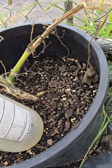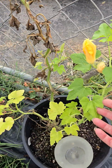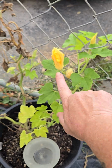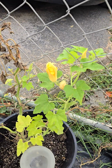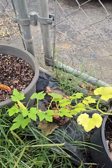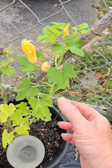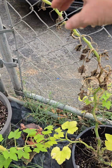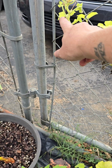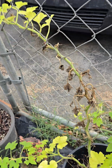I did find a couple of critters in here this morning. We do still have vine that is good, and this blossom was open earlier today. It was the only one open, so I wasn't able to pollinate it. But we do have vining here and vining here that's still alive. This guy's still trying to kick. We do have some issue here, but up here he's still trying to go and put off flowers. So we'll see how that goes.